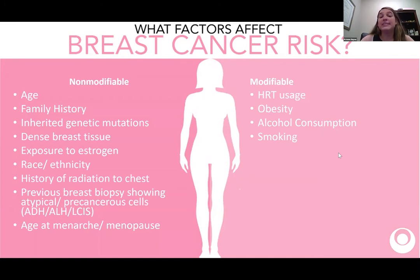If patients have had a previous breast biopsy and the pathology revealed atypical cells or lobular carcinoma in situ, which we kind of refer to as precancerous cells, having that pathology itself increases your risk and makes someone high risk for getting a breast cancer, either in that breast they had the biopsy on or in the opposite breast.